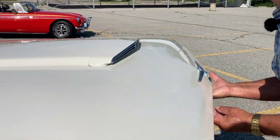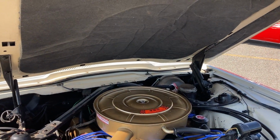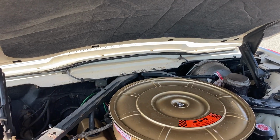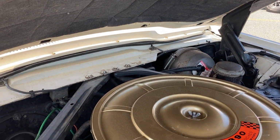Oh, you don't have to release anything from inside. Nope, nope. Okie dokie. That looks pretty heavy. Yeah, okay, it'll stay. Just watch your head on here. Right on. You've done that once or twice, haven't you? I have a couple of times. Wow.